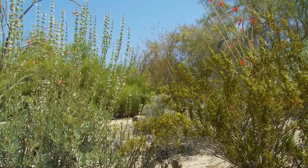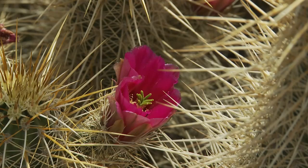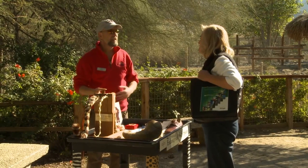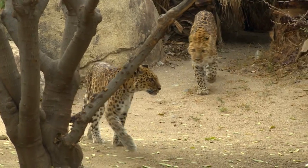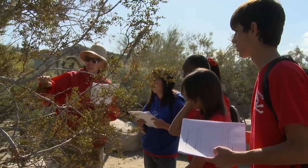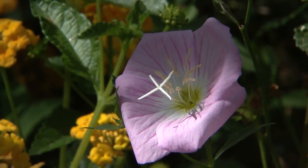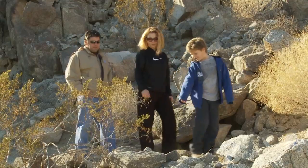Many people will never get the chance to see, hear, and smell desert reptiles, mammals, and plants up close. But thanks to the important work of organizations such as this, our visitors do get that chance. The whole Living Desert is a learning laboratory. Around every corner, a new opportunity for discovery. So go on, explore, and discover.